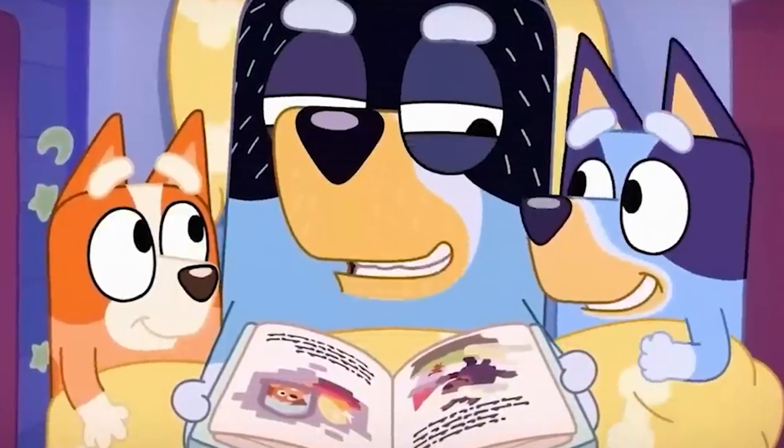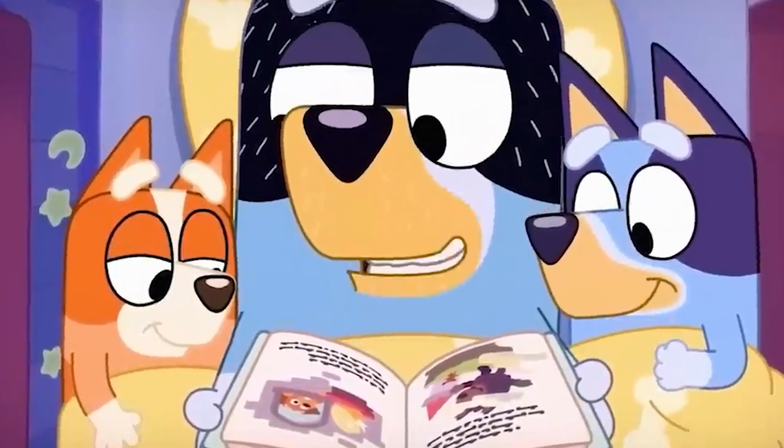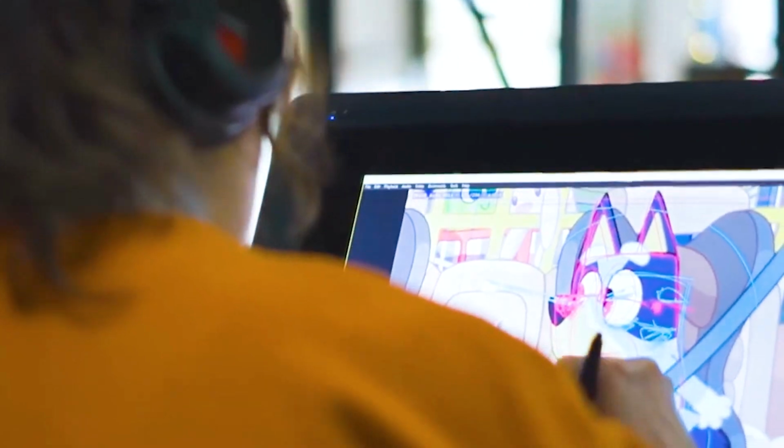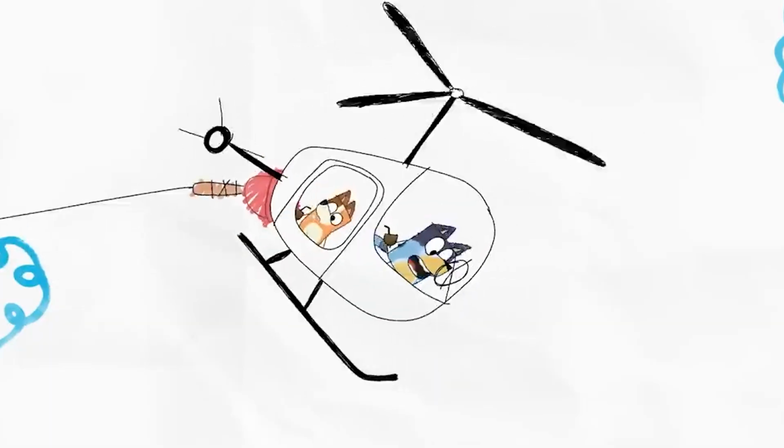This cameo also tells us something about how TV shows work together. Getting Bluey into The Simpsons probably took some behind-the-scenes chats. The people who make both shows had to agree on how to use Bluey's name. It's a team effort to make these fun moments happen.